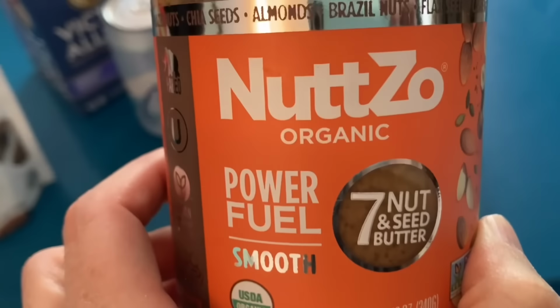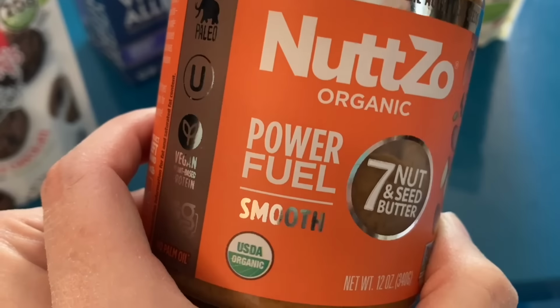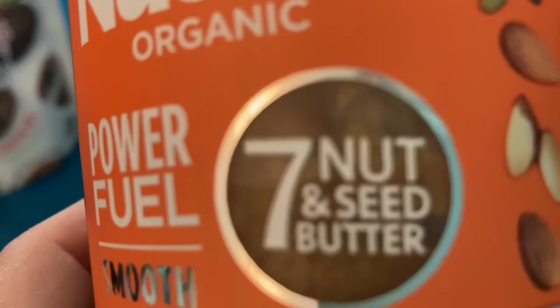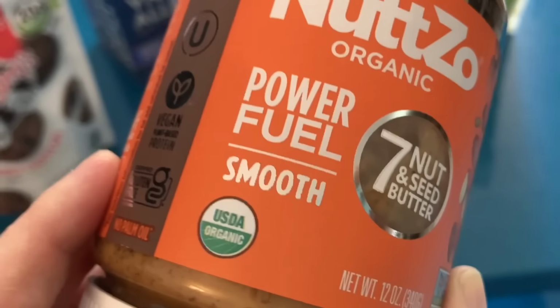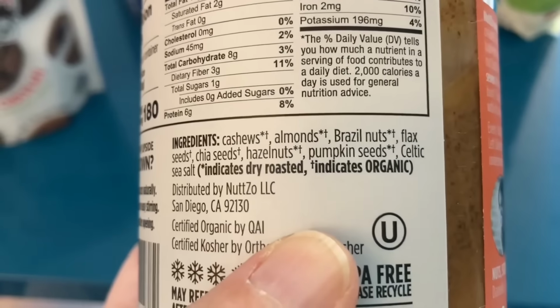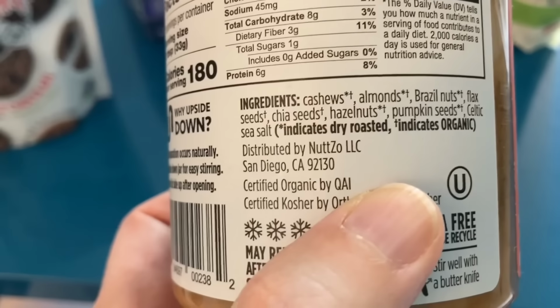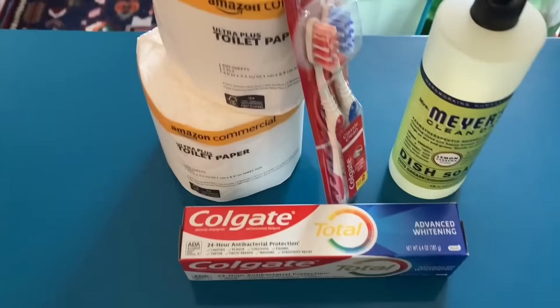And this is called Nutzo Organic Power Fuel 7 Nut and Seed Butter. I guess that's pretty much peanut butter. Let's see what's in this. We've got cashews, almonds, Brazil nuts, flaxseed. Oh wow, this is fancy.